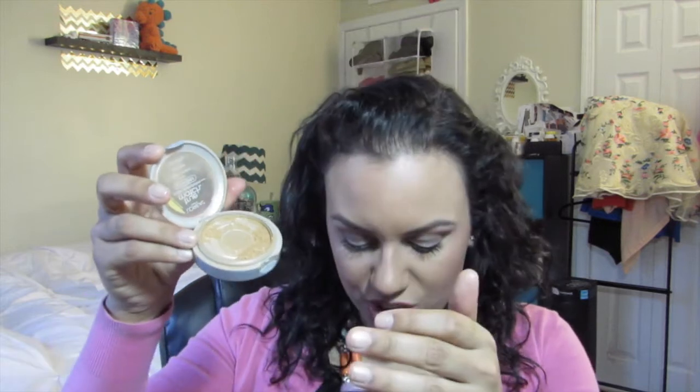So there we go. So for powder, I have 2 favorites. One is drugstore and one is high-end. And I love them both. The first one is the L'Oreal True Match powder, and I'm in W4.5. Now, I am almost done with it, so what I did was, I took the tip of a brush and I just smashed the powder until it turned into a loose powder, but normally it is pressed.